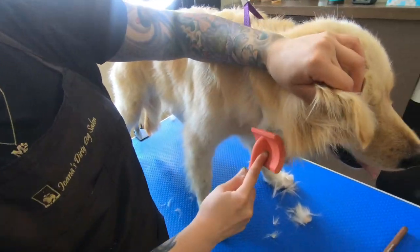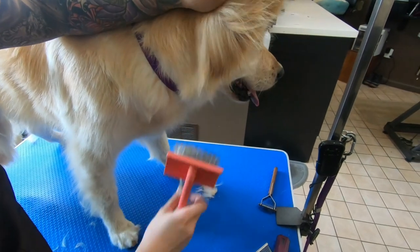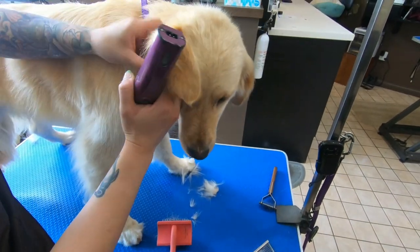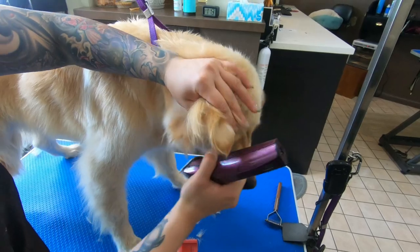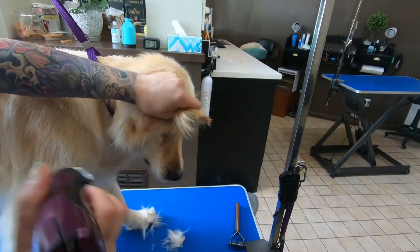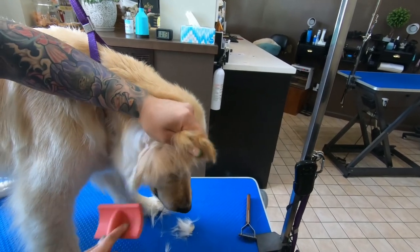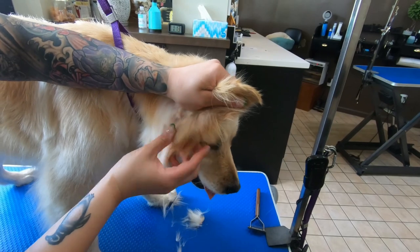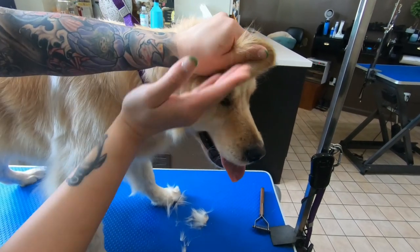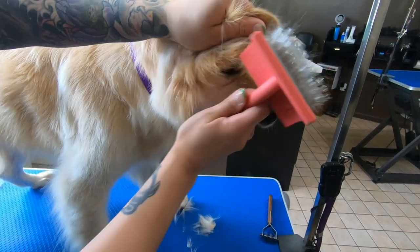Still kind of hear that crunching noise, so there is a little bit of tangling still in there. Yep. Okay. Move your head so I can see. Be quick about it. Make sure the ear is not like this, it's like this, because if you get the blade caught in the ear leather, that's not good.